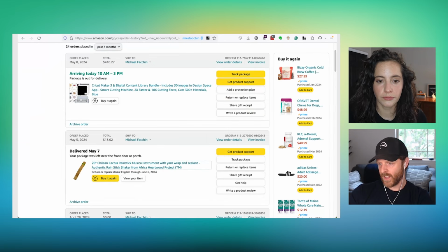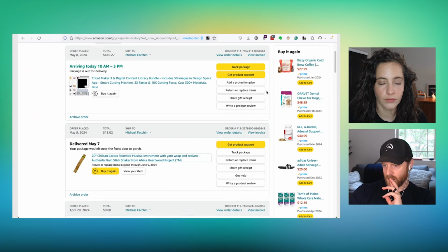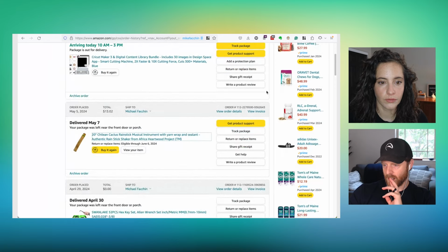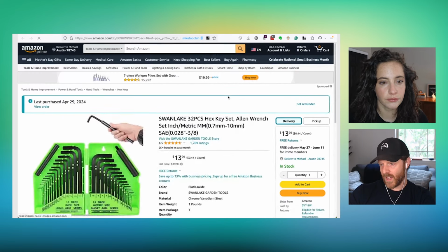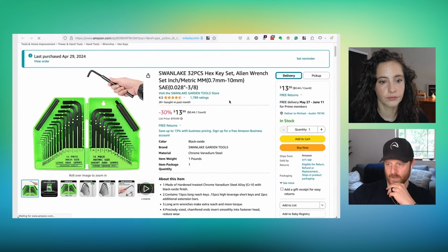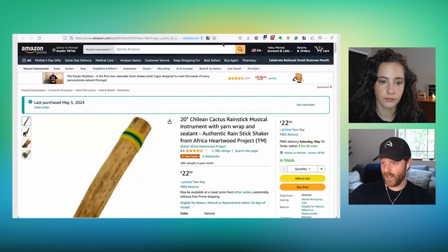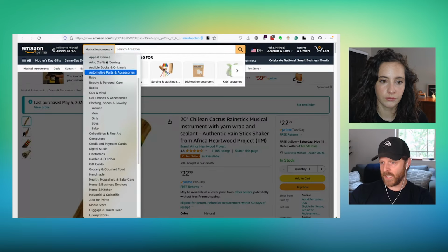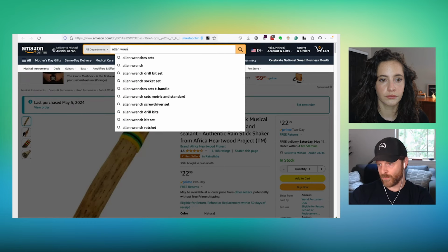Great lesson. I want to jump over here to this one, which is probably pretty competitive. This is in the tool space, which is a tricky space because I bet it's quite competitive. But I believe what I searched was Allen wrench set. That was pretty much it.